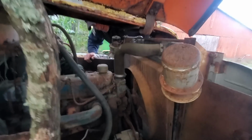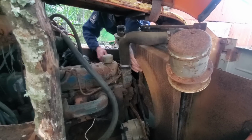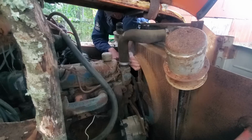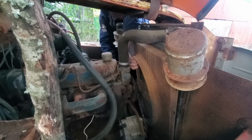All right, let's see if this thing's seized. What do you think, viewers? It might be. It looks really rusty. Is that shroud in your way? Wait a minute. I can't.